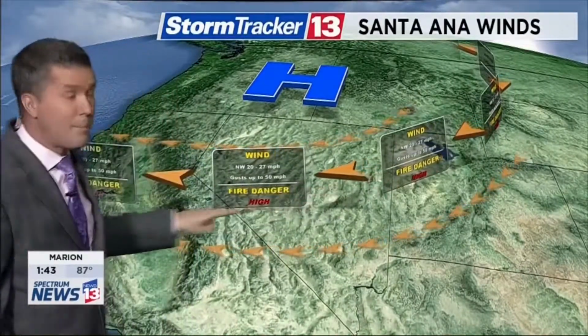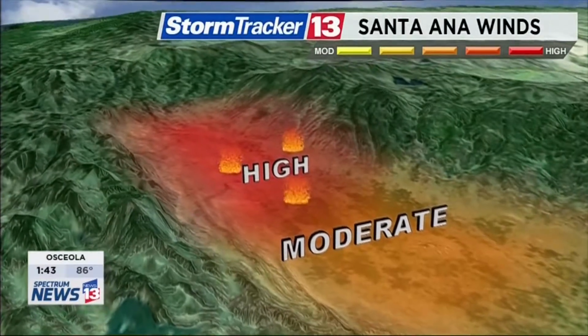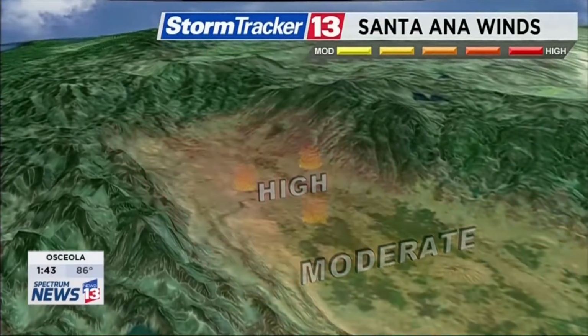So what is the Santa Ana wind? High pressure stretched across the western U.S., cranking around in a clockwise fashion. Those winds cranking up 50, 60 mile per hour winds with gusts that are even higher. The winds come down, they compress as they come out of the mountains, heat things up, dry them out, and a moderate to high threat from fires continues, unfortunately, to take us right through the end of the week.